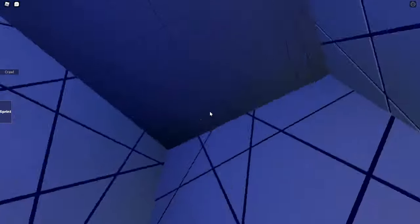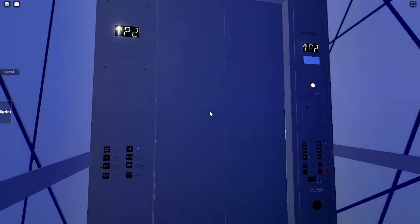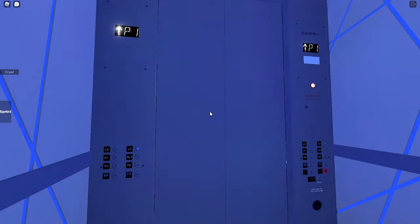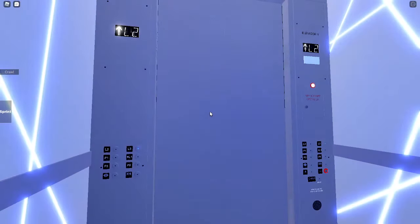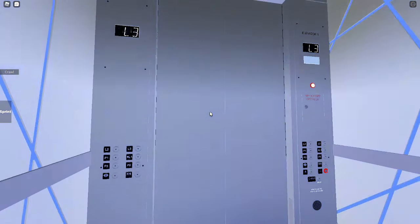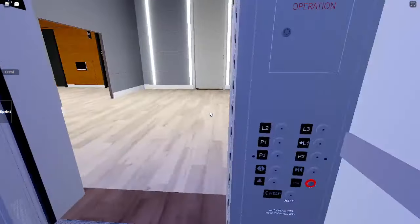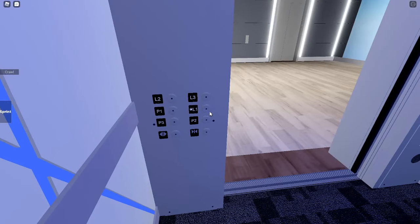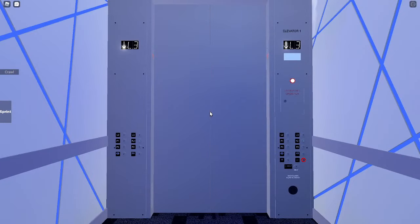Isaac's voice. Lights will go back on, we'll watch the indicators. Lobby, level 3. Going down. Go on to L1. All the cabs are the same. I already checked those out.